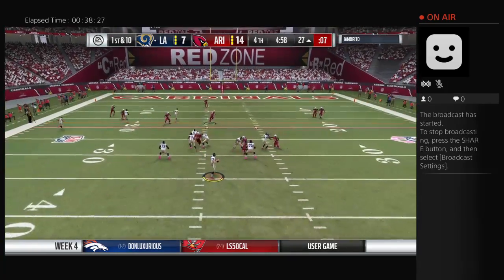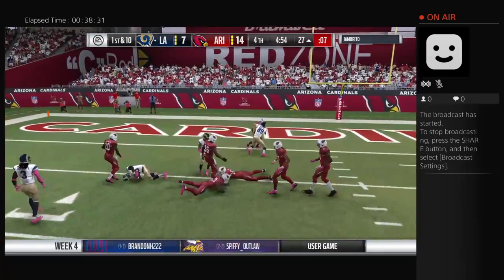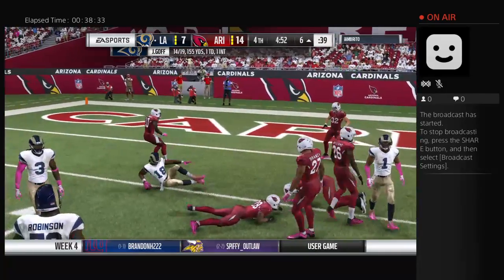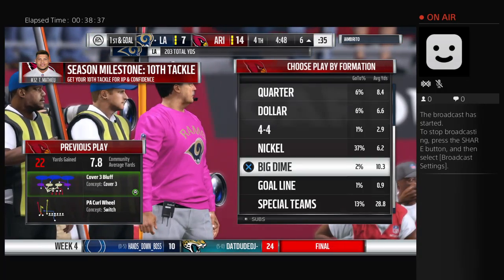They go play action here on 1st down. Finding time. Caught here left side by Brett. 22 yards on the pickup there. And the Rams are set up now with a 1st and goal.